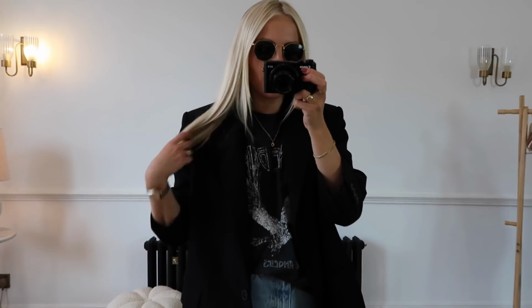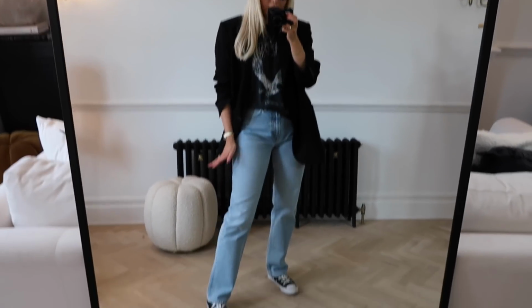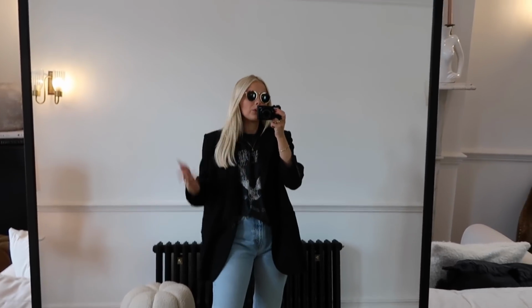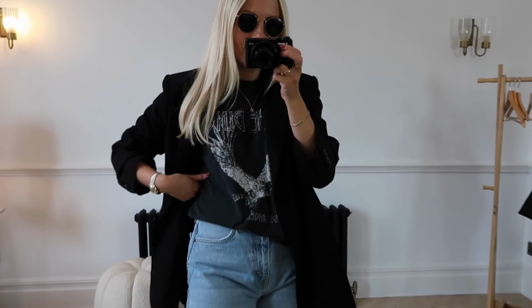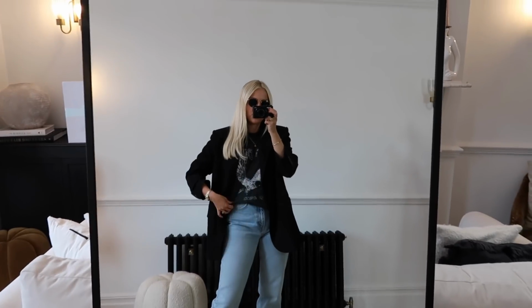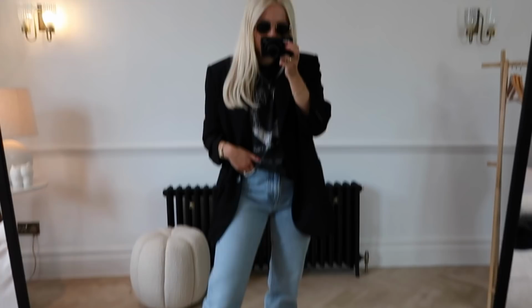So this is probably one of the ways that I would style the Anine Bing t-shirt and the Re/Done jeans. I've just popped a black blazer on over the t-shirt just to smarten it up a little bit, and then I've popped my Converse on, and then I'll probably just add a black bag or something. But I also think you could definitely pop the trench coat on over this, or a camel blazer or something. This is such a good, easy, go-to casual look just to chuck on and feel nice and put together, but really comfy and casual as well.